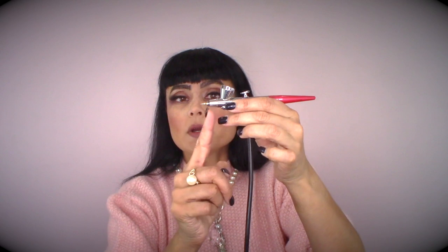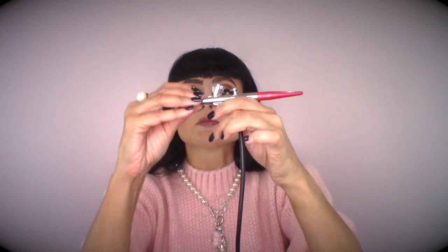So you always want to keep this nozzle, I just unscrewed it, your tip of the needle clean, and sometimes if you find it clogging, you just pinch it. And it's removing product from the very tip. You put this back on, screw it on, and that's it. You're good to go. Spray water through it or spray airbrush cleaner. You can spray either of those through it and that's safe.